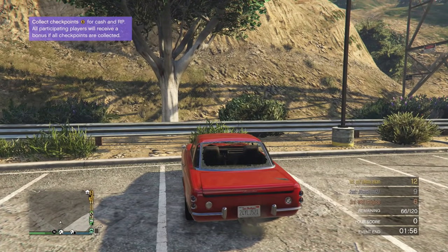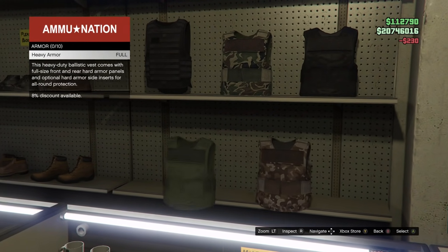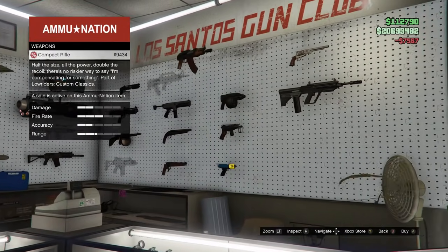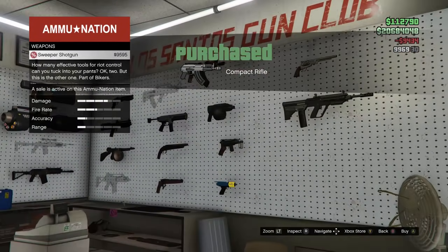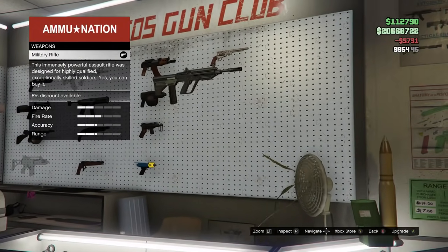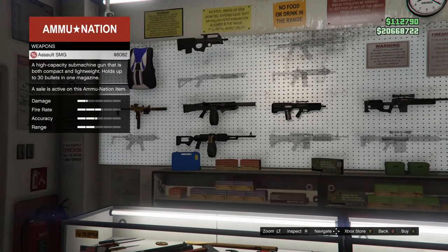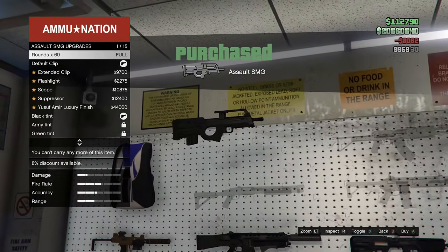And you'll see there's 50% off body armor, so I definitely recommend you stock up on some heavy body armor, and 30% off all weapons. So if you had an eye on a weapon, definitely recommend you take advantage of that sale. So that concludes the sales to my knowledge. If there are any sales that I missed, let me know in the comment section below.